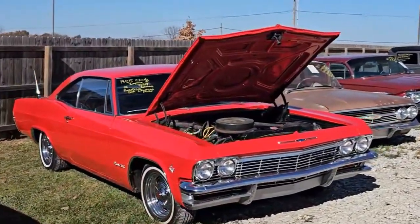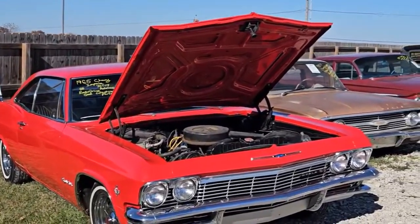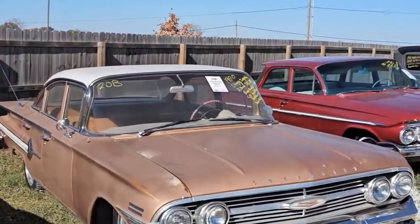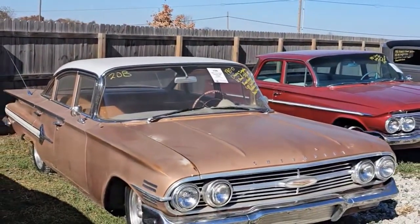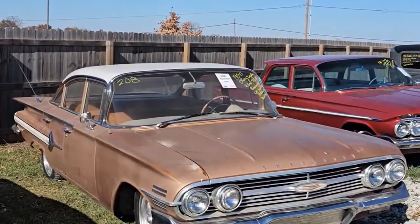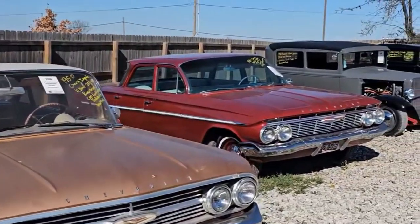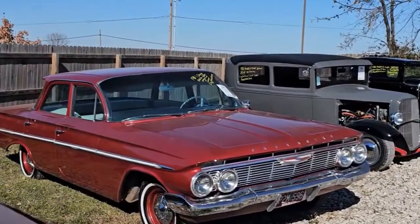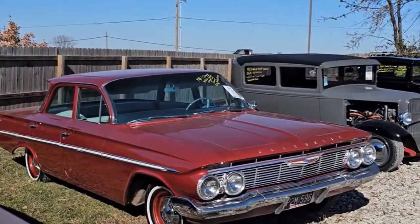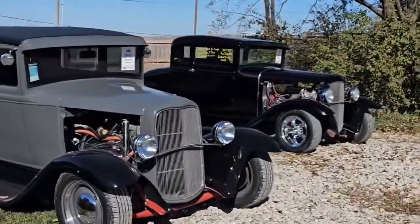It's a 65 Chevy Impala Super Sport. Very nice car. We got quite a few Impalas. Don't forget about our Impala online only auction, which is going live right now. There's about 22 of them that we're going to be auctioning off. That's an online only auction in South Dakota. A lot of bubble tops and 59s. This is a 61. This is a one owner Impala and runs and drives. It's an original car. And we got some street rods.